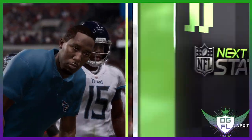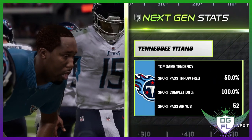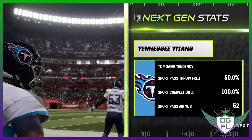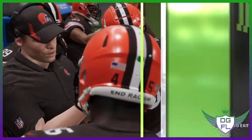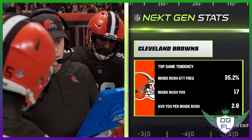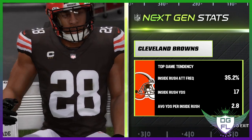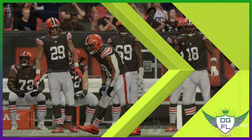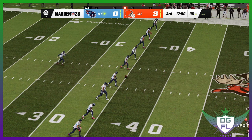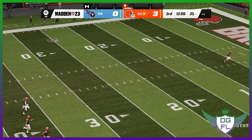Continuing on, here's a look at the next-gen stats in that first half for the Titans. And they weren't able to get a whole lot done throwing the football. That'll likely be a big key if they want to turn things around in the second half. Meanwhile, for the Browns, we check out their numbers on the ground as they'll try to keep the momentum going into the second half. All right, Coach, thanks. Yeah, both teams likely to make some changes in what's been a closely fought battle to this point.